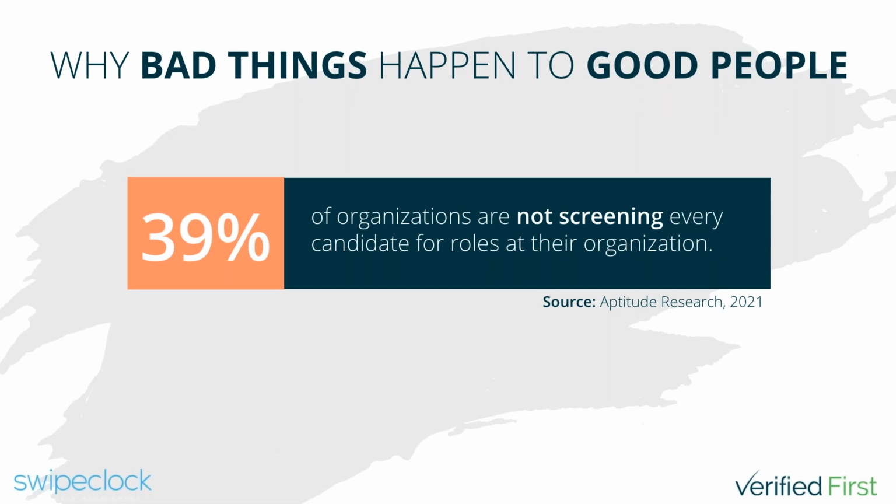Now, to start off today's conversation, I want to talk about why bad things happen to good people. According to the latest Aptitude Research study, about 39% of organizations are not screening every candidate for roles at their company. Bad things can really happen to people who have good intentions all the time, right? When we think about why that is, it can sometimes come back down to lack of knowledge or maybe even awareness. We really truly believe that employers attempt to hire people with the best of intentions, and we want to trust that candidates are being honest. But sometimes it doesn't always work out that way.